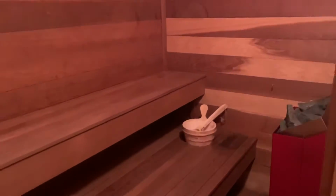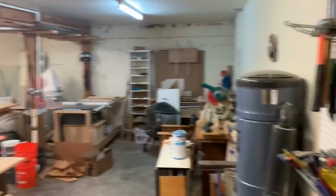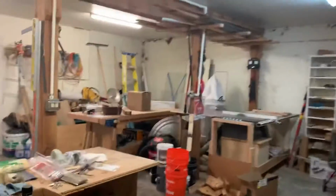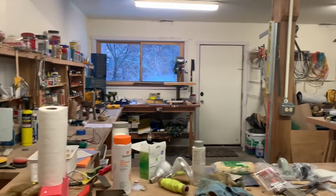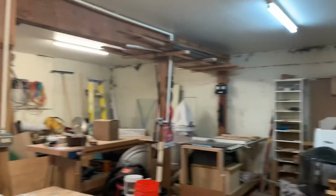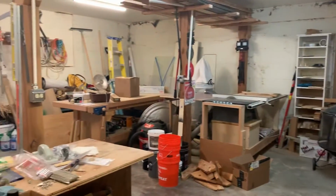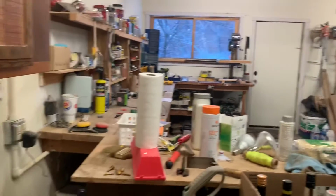So that's the ensuite bathroom, or bed and bath downstairs. And then a good sized sauna. Big workshop here. This is full ceiling height. This is at least 8 feet. And a very large space.